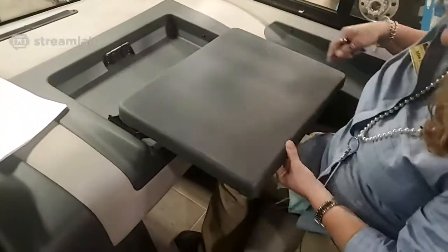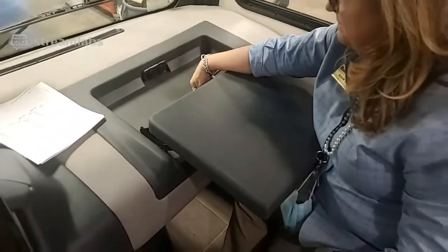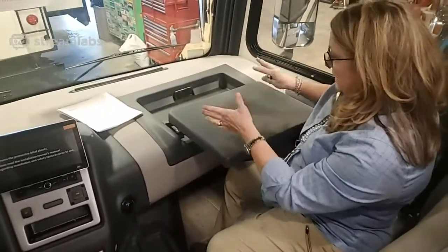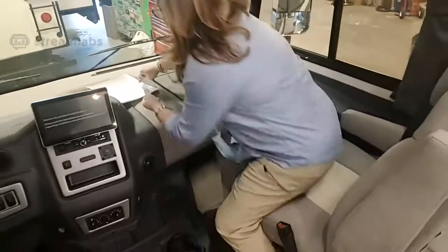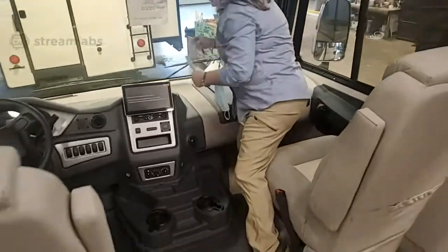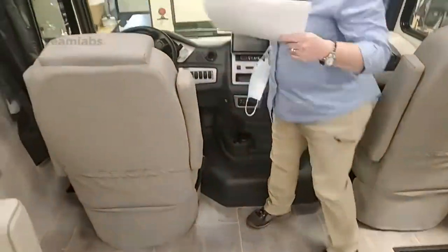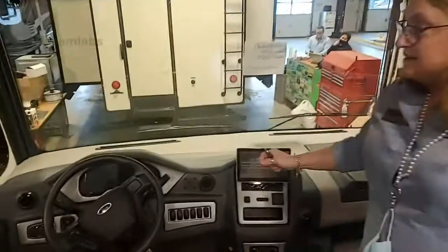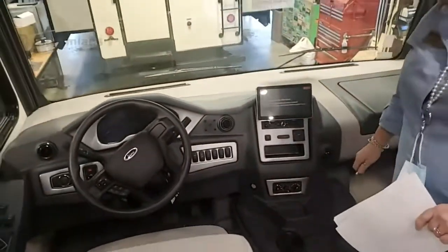This is a pull-up desk. You have a 12-volt charger and a USB charger as well. Great place if you've got to do a little work on the road or just reading or whatever the passenger wants to do. Just makes a little bit more use out of your Class A. Of course, that is one of the advantages of a Class A, is that you have living space almost all the way up to the very edge of the coach. Instead of losing all of that space to engine, we've got a little bit more space to live in.